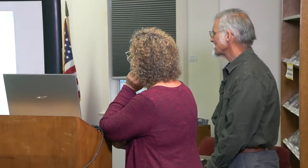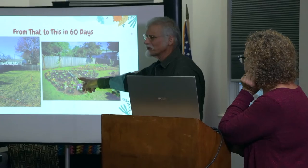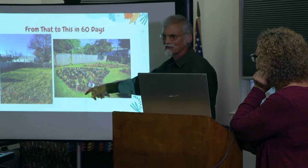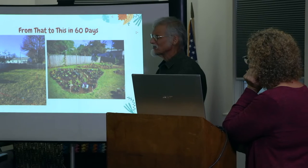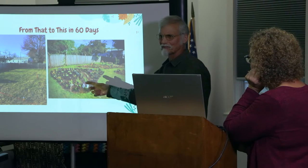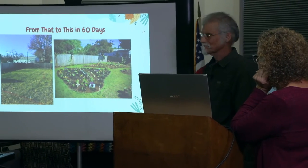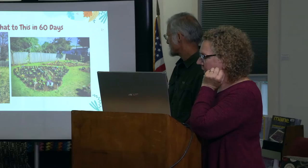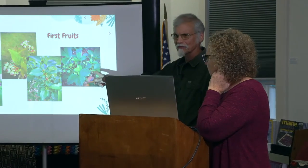What is that measure? How long is that? Those are about, I think this one's... Well, this is about 350 square feet, so it's about 16 to 20 feet. I forgot the measurements on it. Something like that. I think this one back here is like 450 square feet.